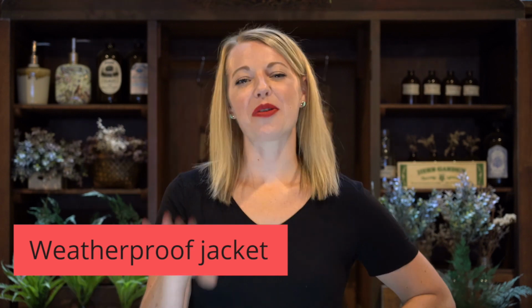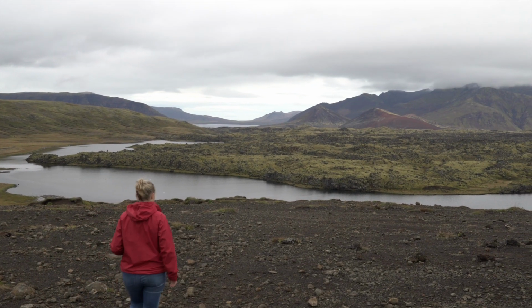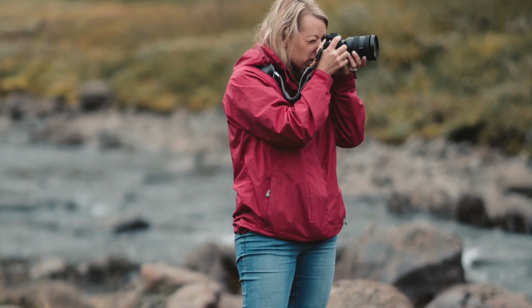Next idea is a favorite for sure, and that is a red coat. Okay, you don't actually have to have the color red. That's just what I wear in all of my exploring pictures. But the main thing here is that you obviously want to be protected from the elements, and that is why a weatherproof coat is so important. Don't make the same mistake that I made when I moved to Iceland and wear black, because you're just going to blend in to the landscape. And this is why I highly recommend buying a coat that has a nice bright color.